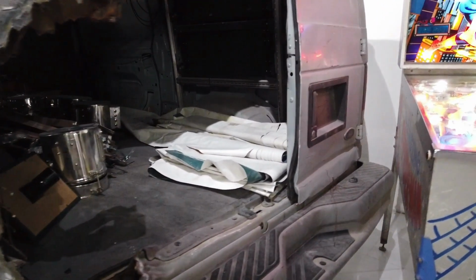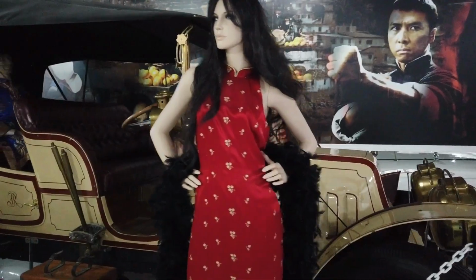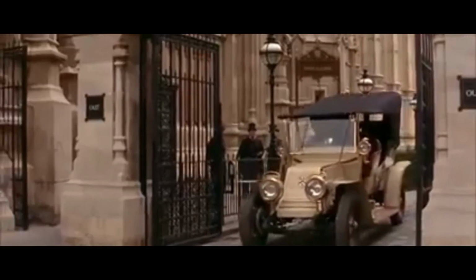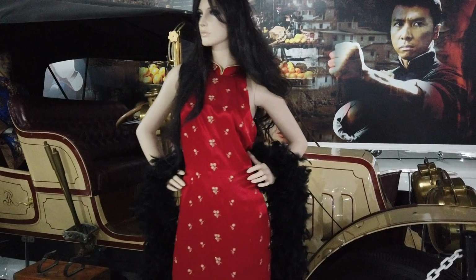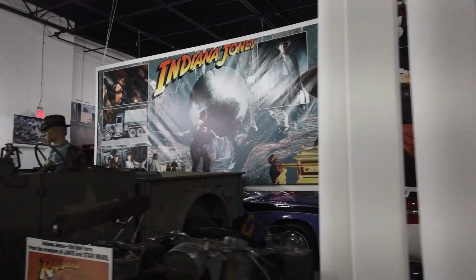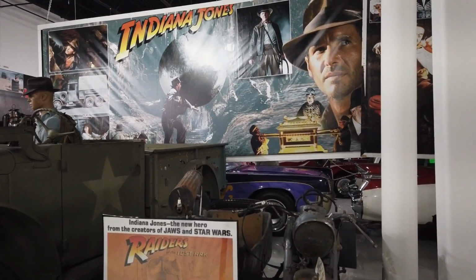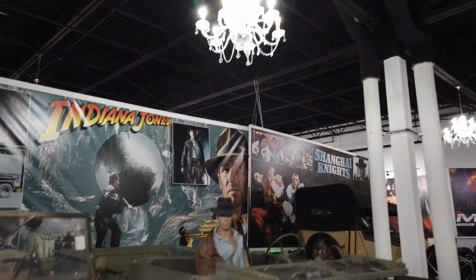I don't know what this is from. Okay, so let's talk about Shanghai Nights. Owen Wilson, right there. There's the vehicle. From Shanghai Nights. And you certainly couldn't forget Indiana Jones. This is the vehicle. Okay. From Indiana Jones.